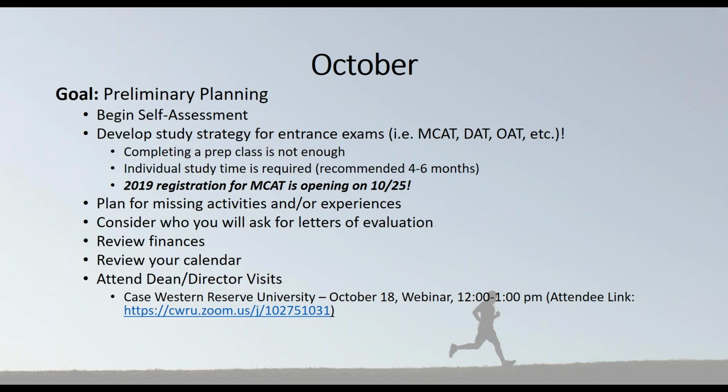For our MCAT folks, the 2019 registration for the MCAT for test dates between January and June of 2019 is opening on October 25th. There is a pre-registration process to the MCAT, and you can do that starting before the 25th to expedite the process of registering on that date. The registration is manually done. So what that means is someone has to come in to the office and open up MCAT registration for the entire country. So it's likely not going to happen at midnight on the 25th, but what's more common is that it's going to happen about the beginning of the workday.